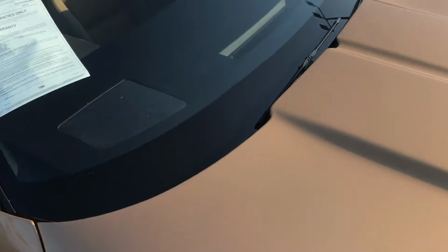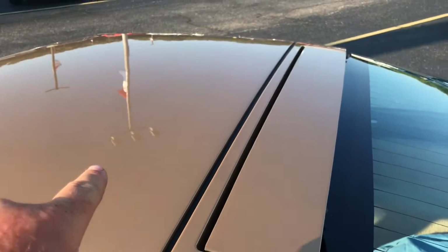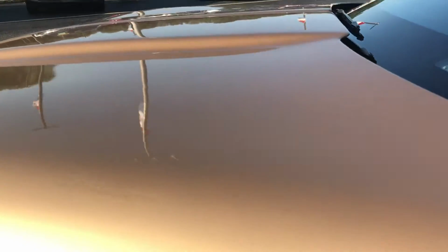Only defect I can really tell is right here, there's a rock chip right there. And it does appear like it's cracked. The windshield is cracked. So right off the bat, you'd have to be in it a couple hundred dollars for a cracked windshield. And it really sucks because the weather stripping looks like it's in really good shape, and that's kind of a bummer. It is what it is though, but you can tell the paint looks pretty golden. It looks like it's in pretty good shape.